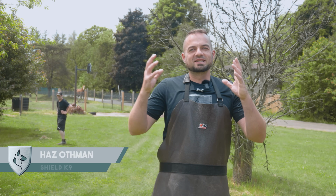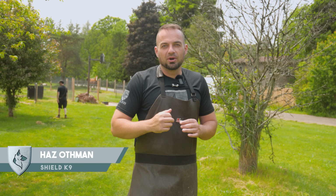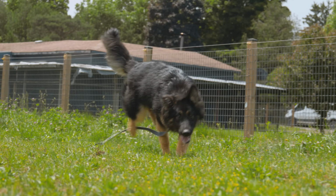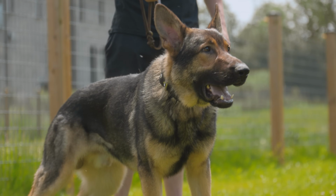All right, guys, so I'm really excited to show you the dogs that we brought back from Europe. If you remember, we recently were in Europe buying dogs, selecting dogs for our protection program, for our police program, and we brought back a whole bunch of dogs. I'm going to show you some of these dogs today.